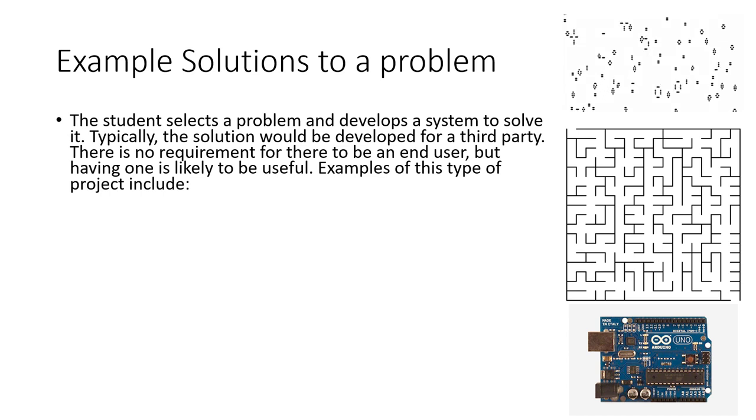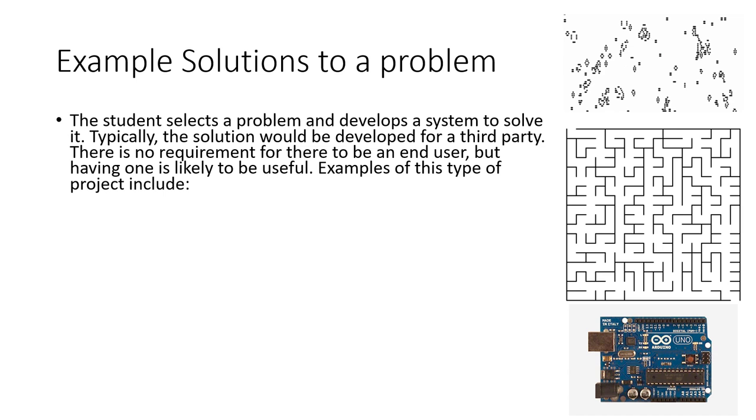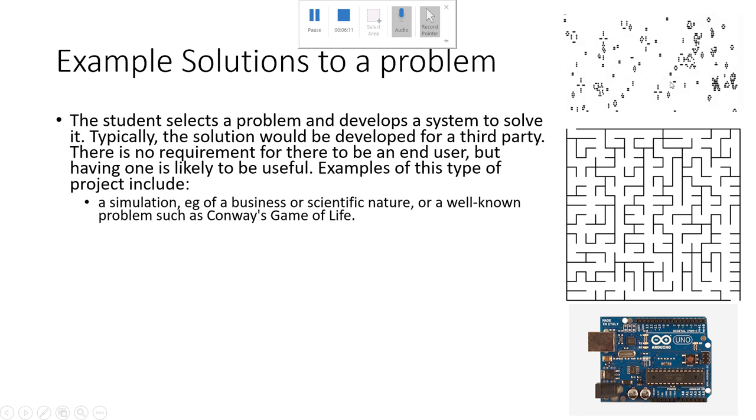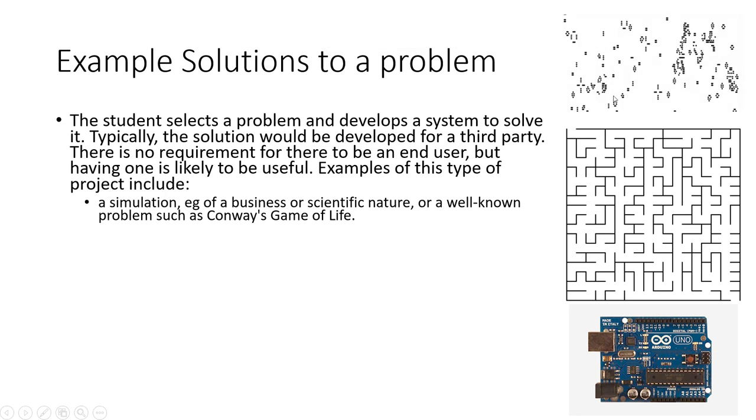We've got some examples of what a solution to a problem might be. So first of all, some sort of simulation, business or scientific in nature, or a well-known problem such as Conway's Game of Life. We've got a little animation of that in the top right corner here.